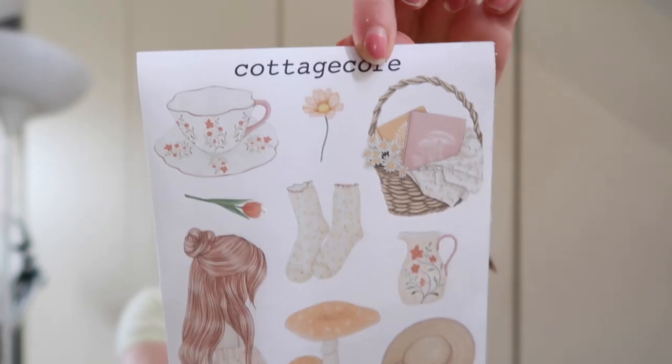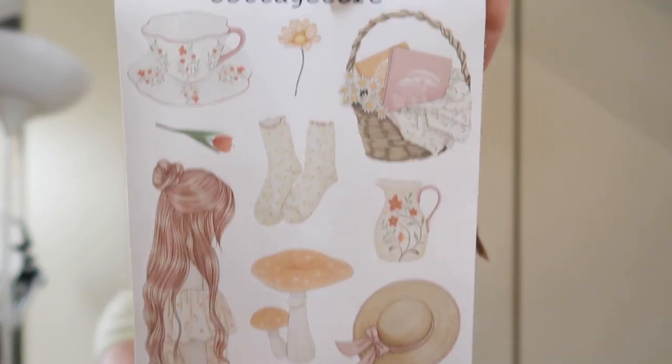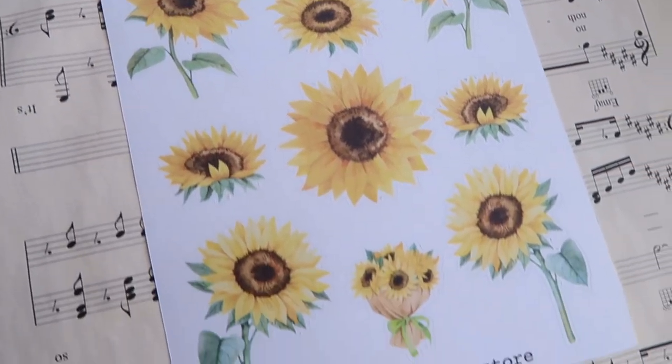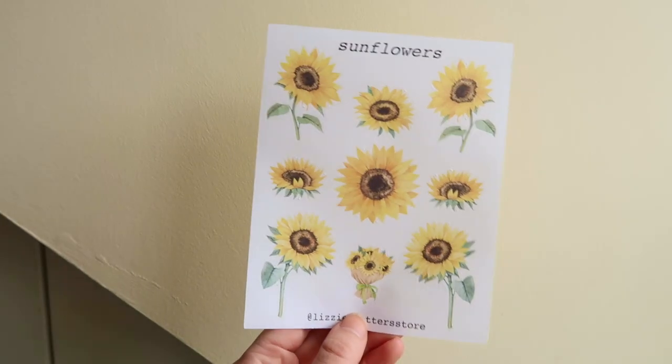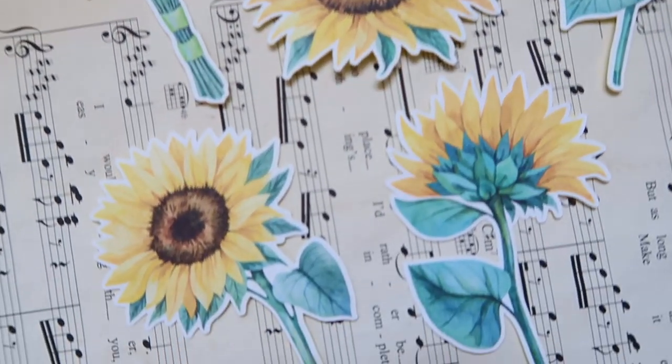So first we have this cottage core sticker sheet, and I really like this one. I just think it's really cute. I think the colours are cute, I think the pictures are cute, and I just love anything cottage core. I also have a sunflower sticker sheet. My favourite flower is sunflowers, so that's why I really like this sticker sheet. And I've also got these individual sunflower stickers if you prefer much bigger stickers. So yeah, I'm really excited to release these new products, and I hope everyone likes them as well.